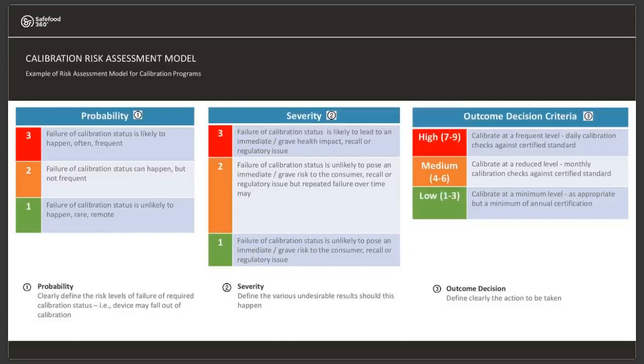Failure of the calibration status of the device is likely to lead to an immediate grave health impact, a recall, or regulatory issue. So what we're saying here is that if the device does go out of calibration, let's say it's a thermocouple measuring the core temperature of a cooking process, in that case, you may decide that the severity of impact could be high. So your outputs here could be that you want to calibrate this device at a more frequent level, i.e. you want to check the calibration status daily or monthly, or as we go down the risk, maybe a simple external annual certified calibration would be more than adequate.